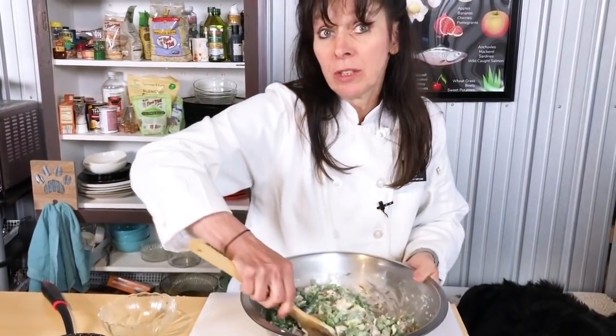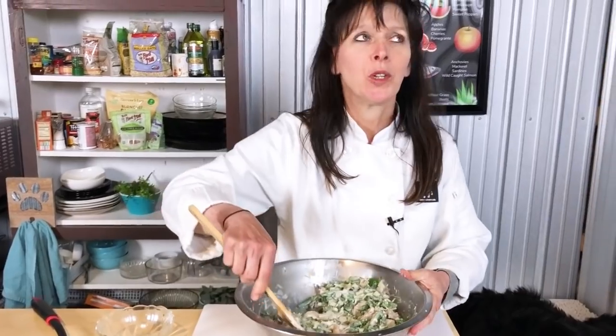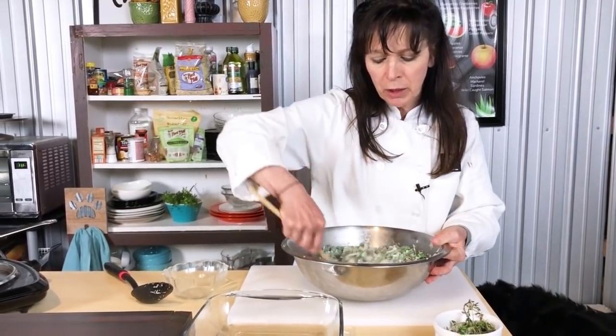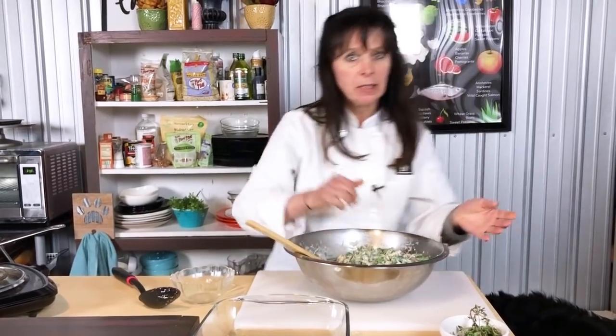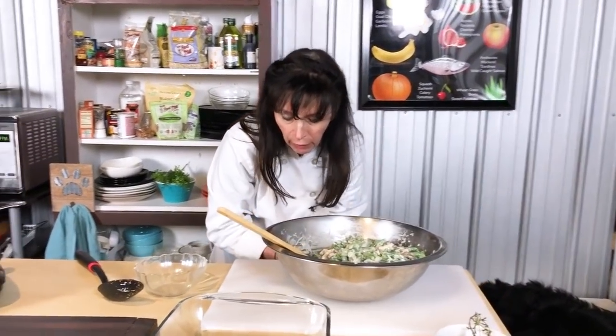You can do this with cheddar cheese. You can do this with white cheddar cheese. You can do this with Gruyere. I can't even say it right, you know what I mean. There's all kinds of cheese you can substitute for this. We chose the ones that are lower in fat, ones that have a lot of flavor. Like I said, that Parm cheese, Pecorino Romano, has a lot of flavor.